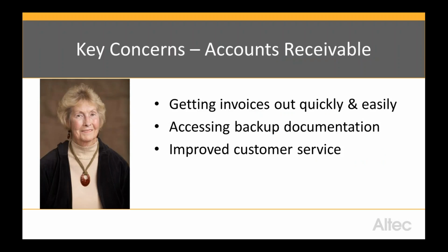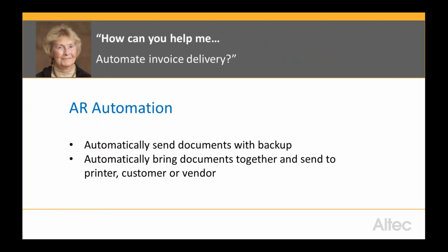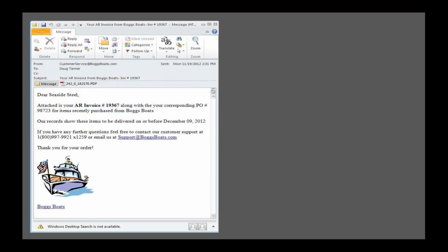So for accounts receivable, really again, we're talking about that output method. So the ability to send documents out when people request those. This really helps improve your customer service, accessing those backup documentations. So really what we're talking about here is being able to bring those documents together since they've already been indexed and they're in the repository, and send those out in an automated fashion.